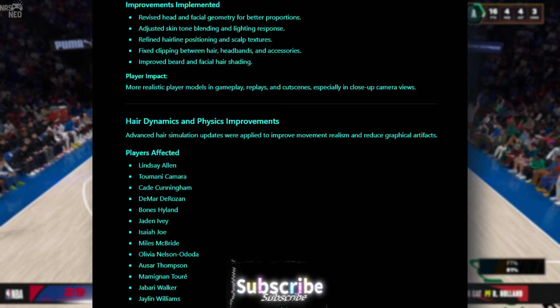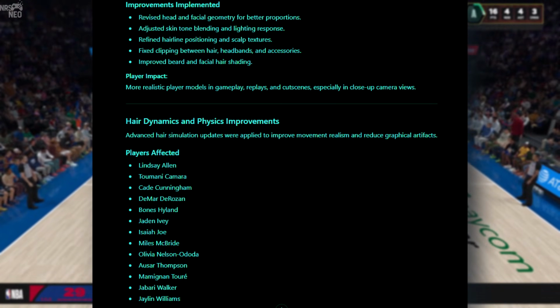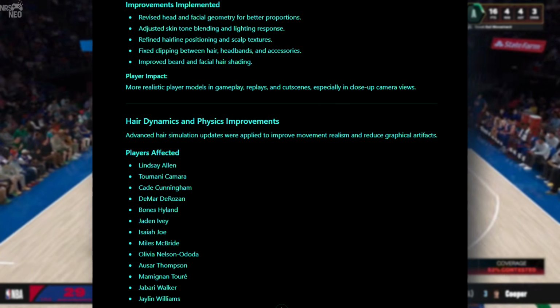After the initial update, you'll notice more accurate hairlines, adjusted face shapes, and small details that make a lot of players look closer to their real-world selves, especially in mid-range camera angles where those little things used to stand out.